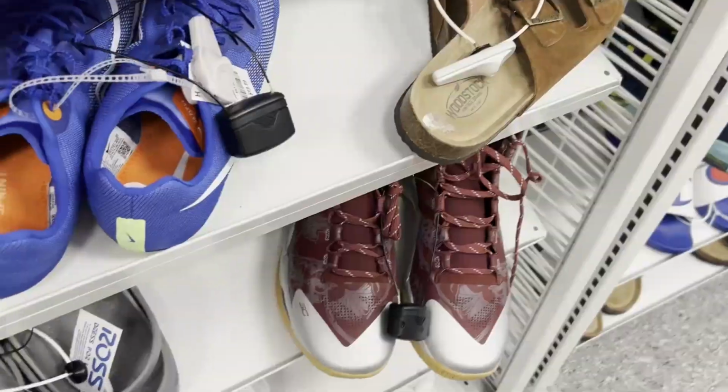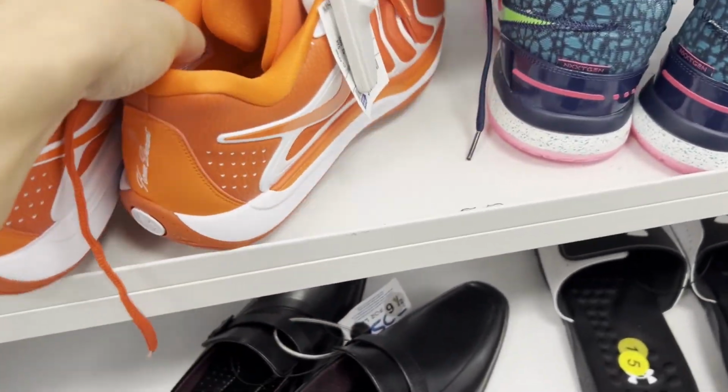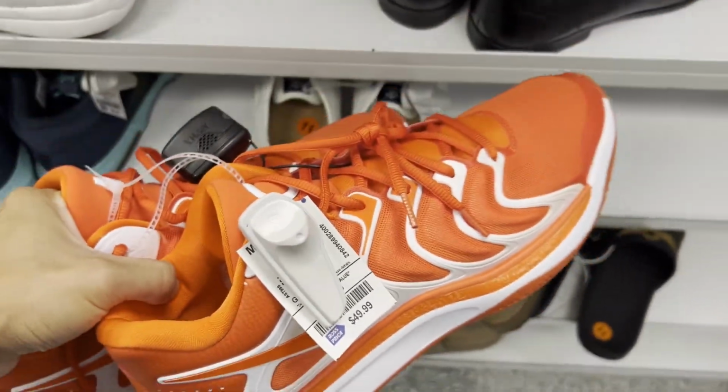Man, it was kind of busy in there. I had to abort mission. There wasn't really anything new that I didn't film though. Just a bunch of those KDs, the red ones, the orange ones, more Huarache cleats. I didn't end up getting those 180s, but I'm gonna be mad if I find a pair of 9.5 180s and it turns out they're too small.